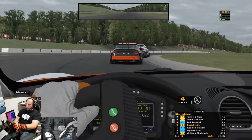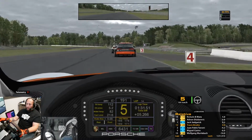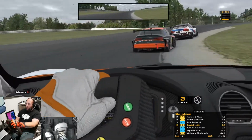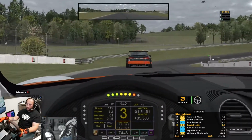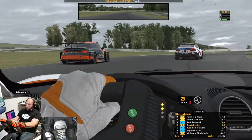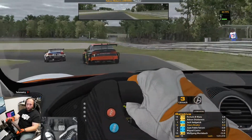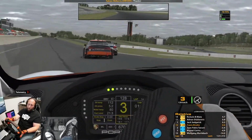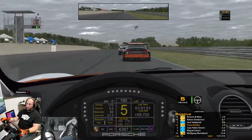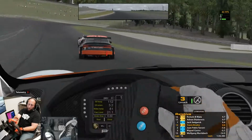So like I was talking about before, these TCR cars, this car in front of me, this little Audi, they're pretty fast. So I can't just get around them at will. Especially not with me and this BMW making a bunch of mistakes every lap. You're last.